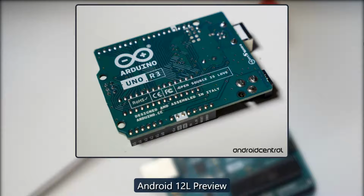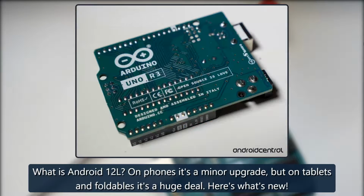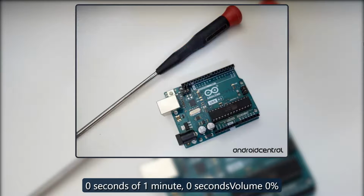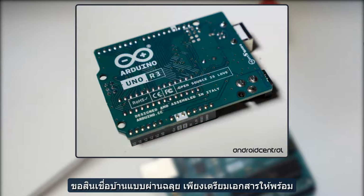Android 12L Preview. What is Android 12L? On phones it's a minor upgrade, but on tablets and foldables it's a huge deal. Here's what's new.